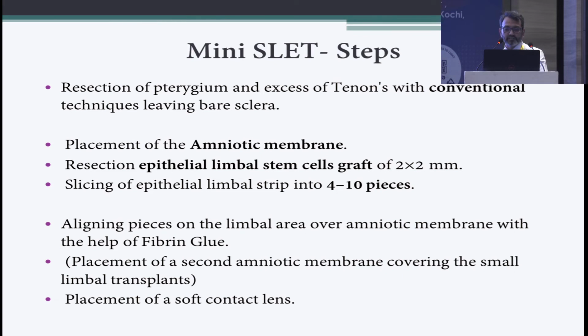The steps of the mini SLET technique are the resection of pterygium normally as we do, and excision of Tenon's with conventional techniques leaving bare sclera, and then we don't use conjunctival autograft, we use amniotic membrane only. We place the amniotic membrane with the help of fibrin glue. Then resection of an epithelial limbal stem cell graft of only 2 by 2 millimeters from the area that is healthy. And what we do is we slice the epithelial limbal strip into 4 to 10 pieces. That small 1 clock hour limbal stem cell graft is sliced into different smaller pieces. And then we align those pieces around the limbus over the amniotic membrane that is covering the exposed, bare sclera, with the help of fibrin glue.